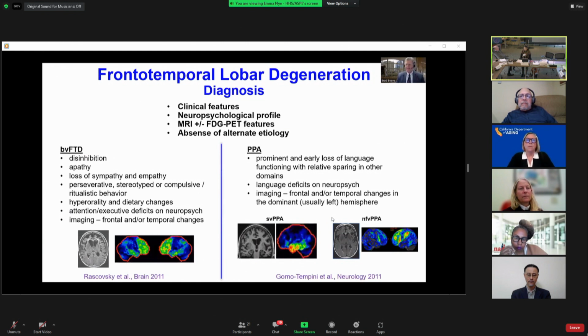include disinhibition, apathy, loss of empathy and sympathy, perseverative, stereotyped, compulsive, ritualistic behavior, hyperorality or dietary changes. And then on neuropsychological testing, the deficits in attention and executive functioning are obvious. And then imaging, as shown at the bottom, whether by MRI or fluorodeoxyglucose positron emission tomography or FDG PET, one can see the predominance of atrophy in the frontal regions, and hypometabolism in the frontotemporal regions.